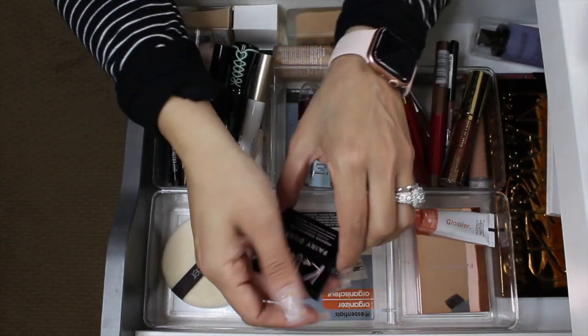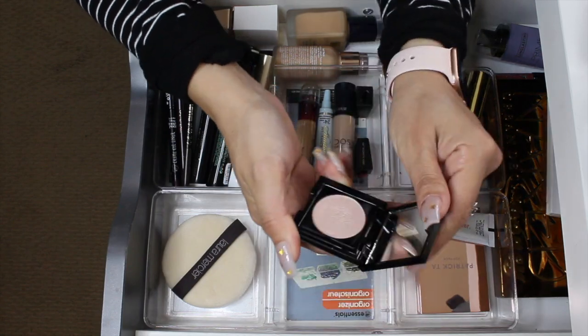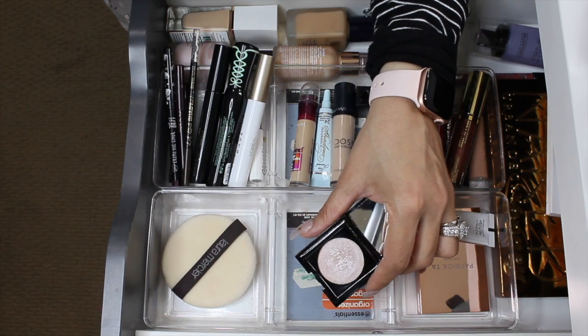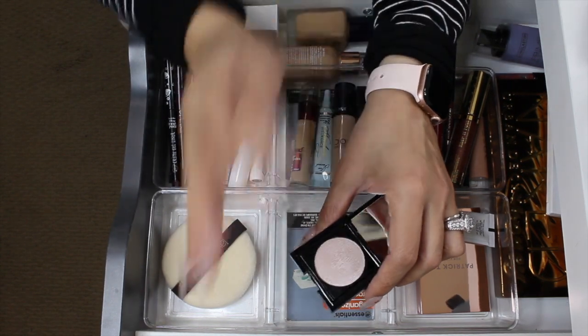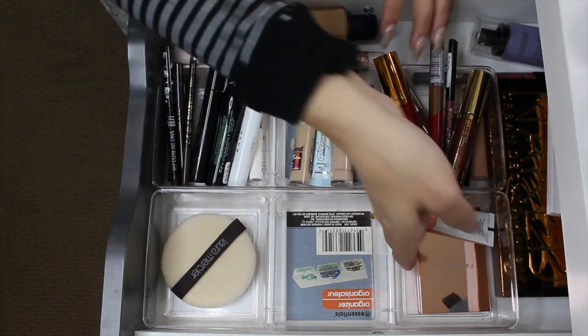And then one more highlighter in here is the K-Voss Fairy Dust highlighter, and the shade is Moonlight. I did have to use a stiff brush to be able to apply this thing. It is a little bit on the icy side, so I have to be in the mood for a bam in your face highlight, but it's pretty once it's blended in.